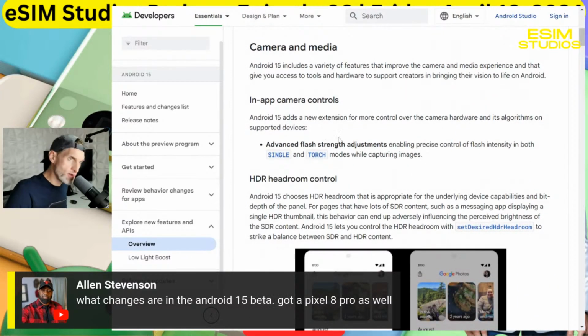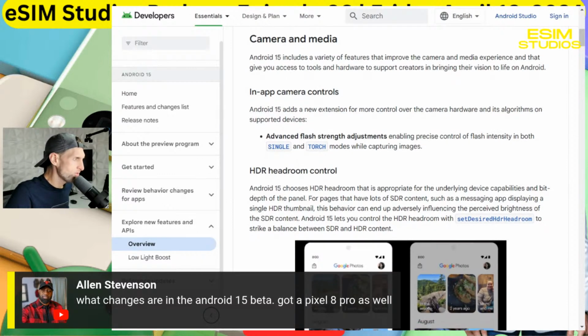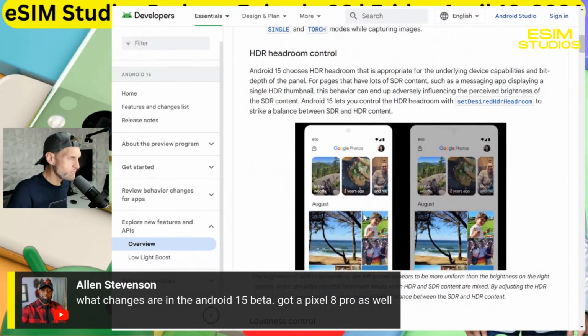Advanced flash strength adjustments. That is cool, and I did not know that. So that's pretty good. I can't think of another phone or another device, and I might be wrong, where you can actually physically adjust the flash when you're taking either a photo or a video in a dark setting. I don't think that's in the phone right now. It might be. I haven't tested that or looked for it.